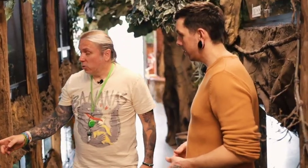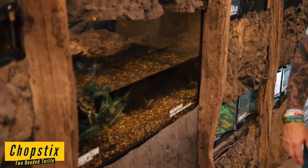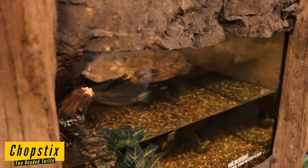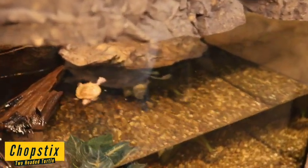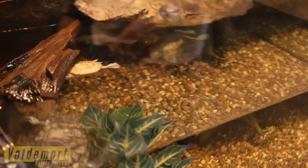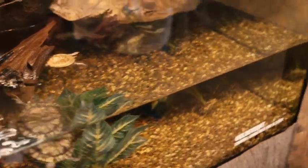I love them. Here is the two-headed turtle. This is actually Chopstix. You guys can come here and take a quick look at him as he's just in the water here chilling out. And of course, two-headed turtles are slightly more common than two-headed snakes, but there's still probably less than 20 or 30 of them in the world. But this is, again, Chopstix. And then his buddy over here, the yellow one, is called Voldemort.